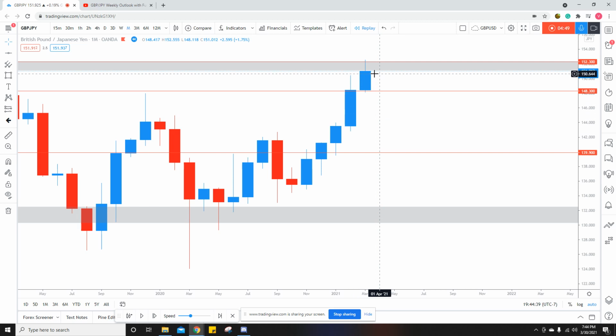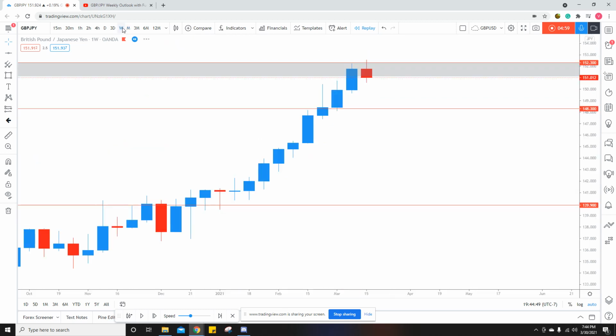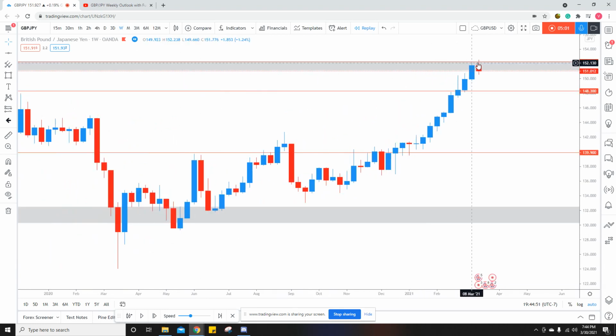Now we could potentially look for a small pullback in order to continue back bullish, but in order to break that 152,300, we still need strong fundamentals coming out of the UK. On the weekly time frame, we see that resistance being formed. Now that zone is being broken, so as I drop down to lower time frames, I want to see a retest of this zone in order for price to continue back down and for us to look for some sell opportunities.